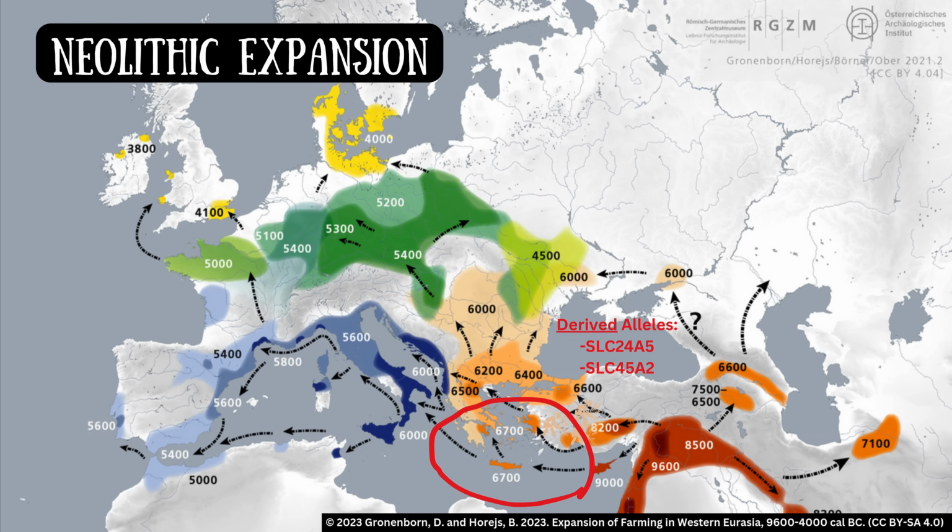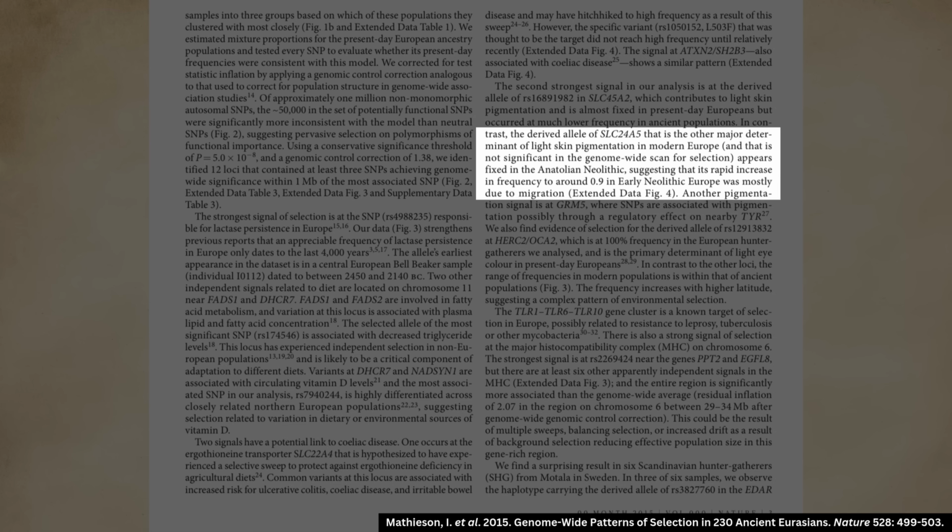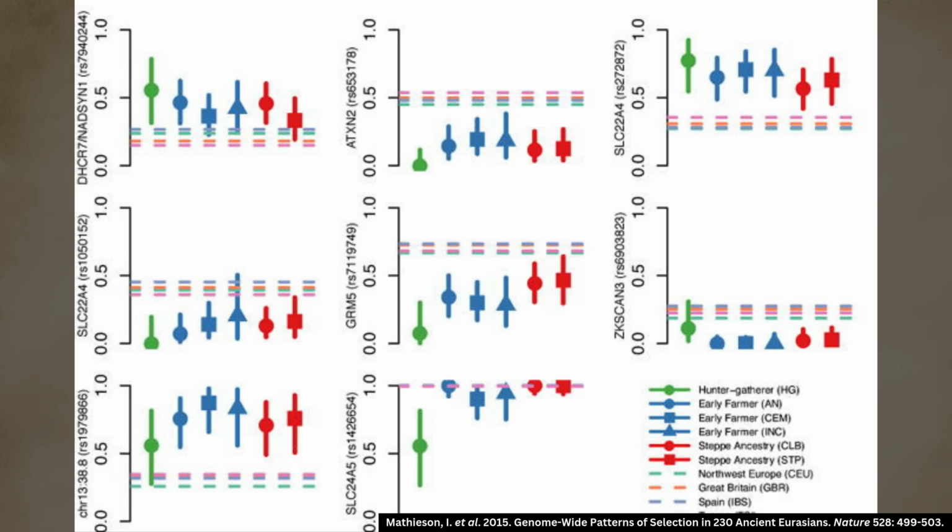With the arrival of Anatolian farmers, the derived allele in gene SLC24A5 increased greatly in frequency. This one study on Anatolian and early European farmers suggests that the frequency of the light-skin allele in that gene rose to 90% in Europe during the early Neolithic period, when it was introduced. You can also see this here in this graph. A value of 1 means that the allele is fixed, or present in 100% of the population.